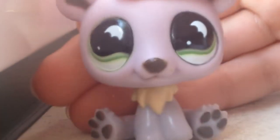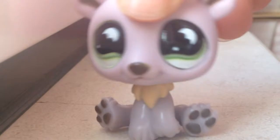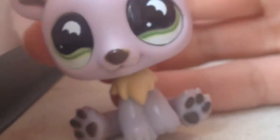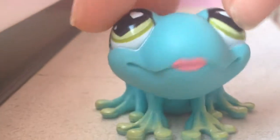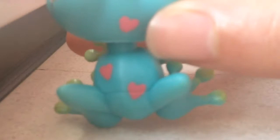Next is this polar bear. And this polar bear has a purple collar, and purple is my favorite color. Purple and blue are my favorite colors, so yeah. He is pretty adorable. And this one's perfect condition. Next, I have another frog, and this frog is a Valentine's Day frog because it has hearts on her eyes. Look at it. And then it has hearts in the back. And it has lipstick.